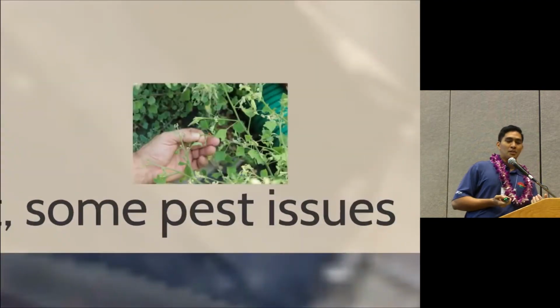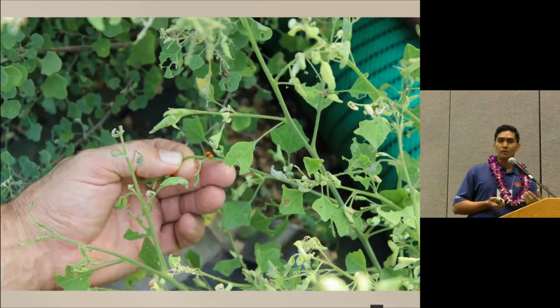Then we had some pest issues as well, but the interesting thing with the pest issues is that certain plants didn't have any pest issues. Some were more susceptible than others, and this can be useful information, especially if you want to select more pest-resistant native plants.